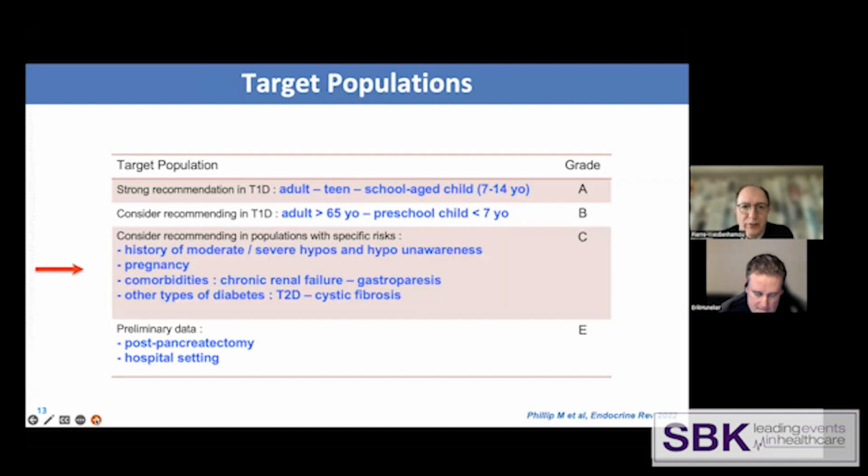Now, if we look at the recommendation from an expert consensus that was published last fall, it's obvious that closed loop is strongly recommended for adults, teens, and school-age children with type 1 diabetes. They are also now recommended for more elderly people as well as preschool children, because some publications were done very recently in these 2 populations.